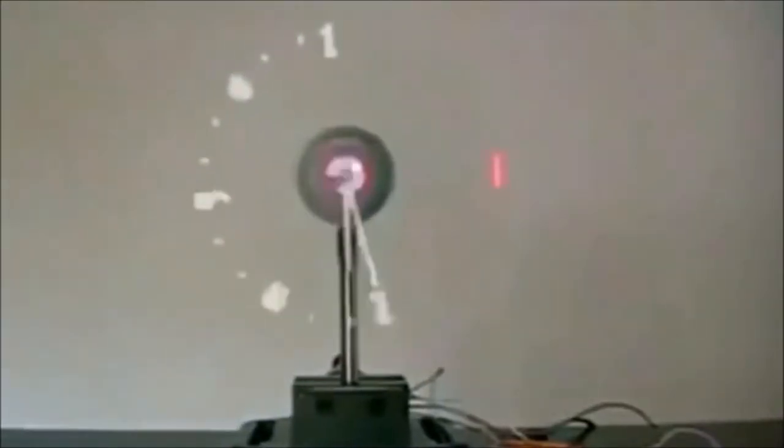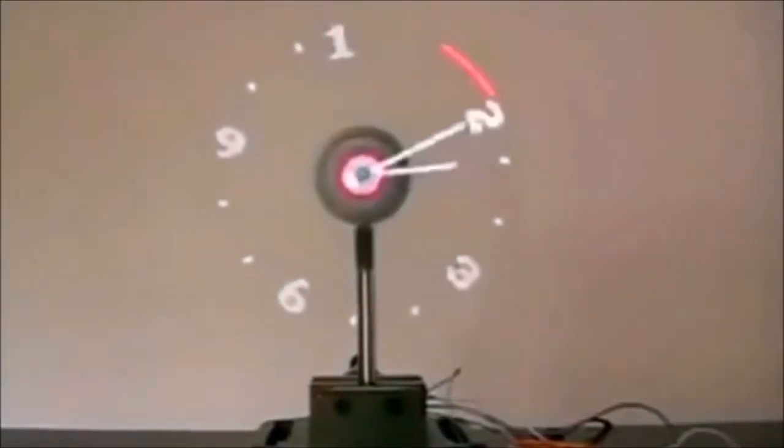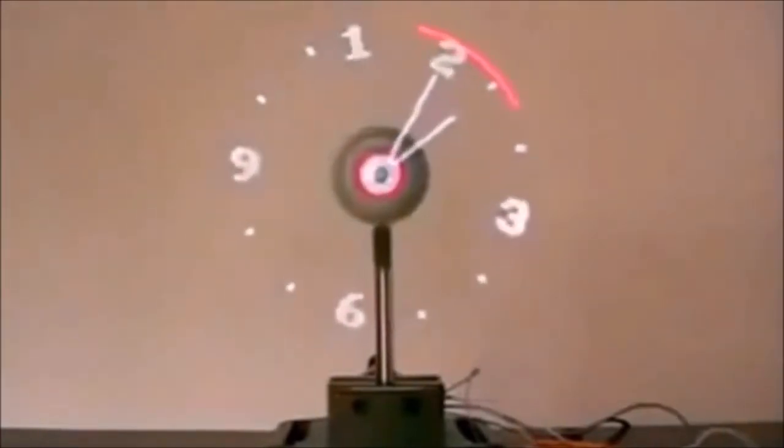See the invention of a new fan clock, how it looks. This is so amazing.